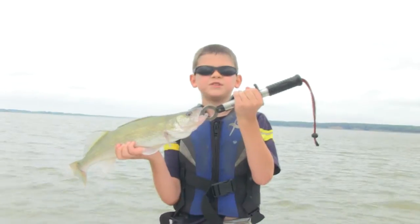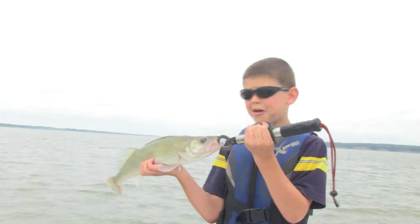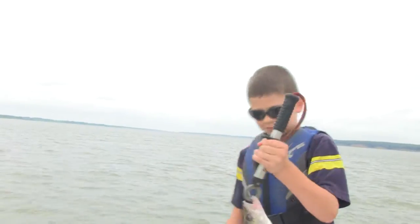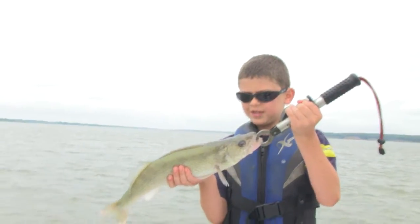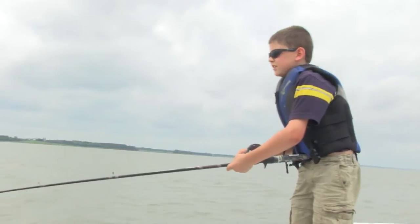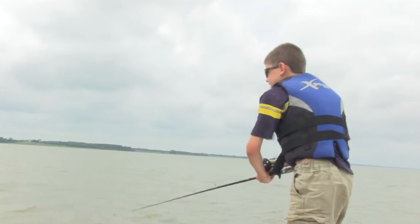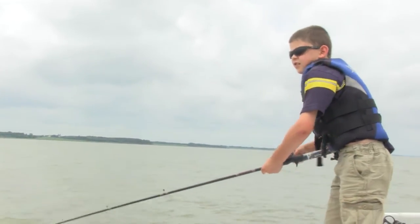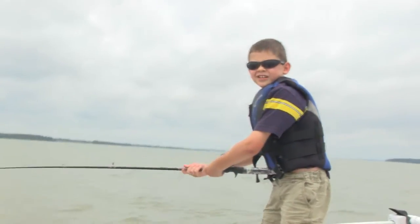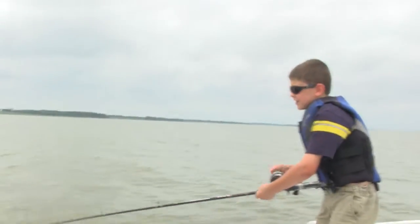This is our first fish of the day in Rathbun Lake, and it's a pretty nice walleye. We measured it, and it was 20 inches. So, yeah, it was a really nice walleye. We got our second fish of the day on Rathbun Lake in Iowa. I think this is another walleye. As you've seen, the first fish that we caught today was a walleye. It was a pretty decent size one.